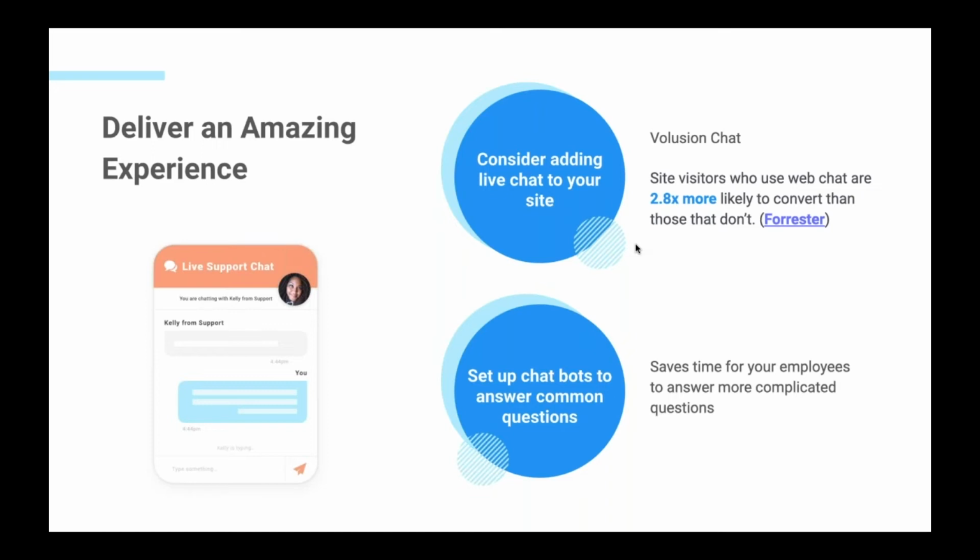If you think about it, when you're speaking to someone on the support team directly, you feel like you're getting a more personal experience, right? And if a customer is confused or having trouble finding something, hearing from an employee can help them find what they need faster, and they're more likely to make a repeat purchase after that because they had such a good experience with your support team.